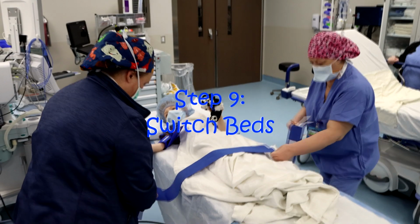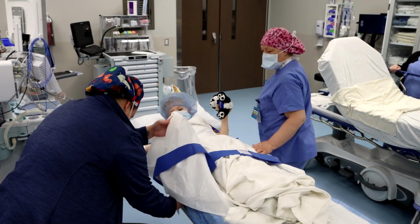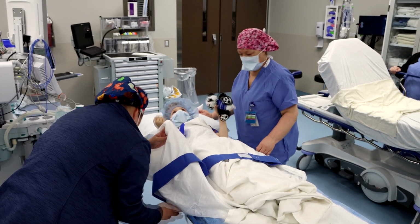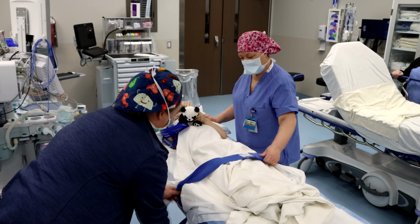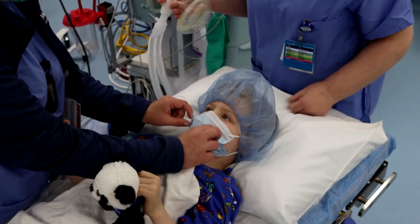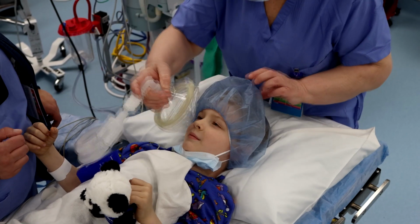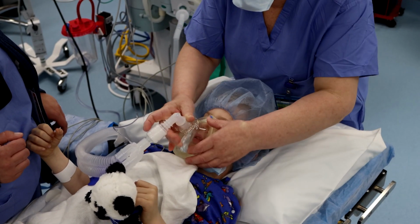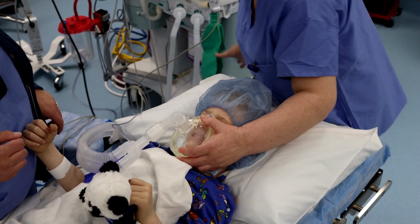They help me move to a different bed that has a warm blanket. It feels really soft. They might put a strap across my lap to keep me safe. It doesn't hurt at all. A nurse will give me this cool looking mask. It kind of smells like bubblegum. I put the mask on and I take some breaths. This helps me fall asleep.